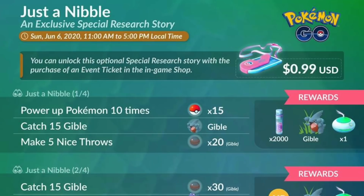So, without further ado, let's get into Just a Nibble, which is going to be 99 cents in the shop. I do buy it every time, but you guys can check out what we have. I'm going to give you the 100% IVs as well, coinciding, and see if it's going to be worth it for you, so let's get into it. Just a Nibble exclusive special research. This does not mean that you have to pay 99 cents to do Gible Day. It just means it's an add-on timed research that you can get.